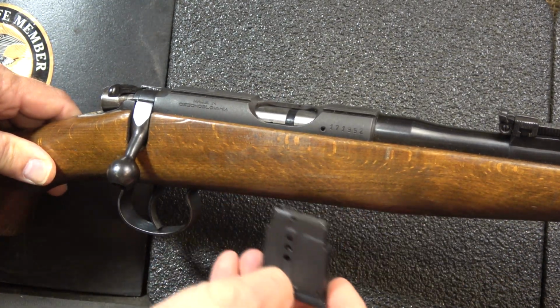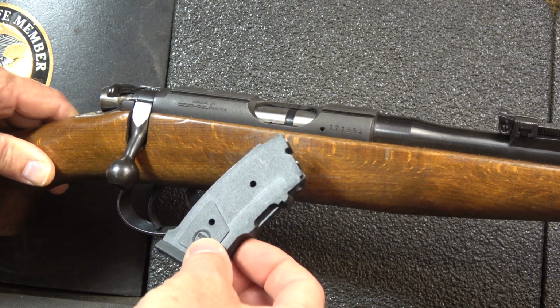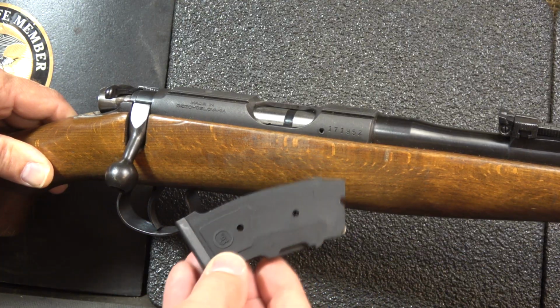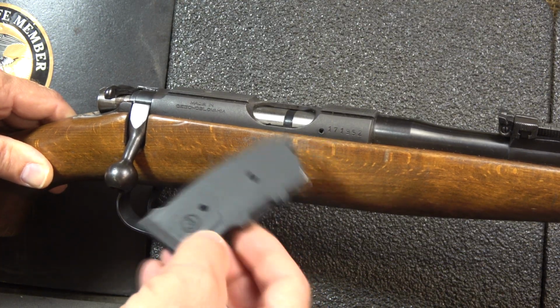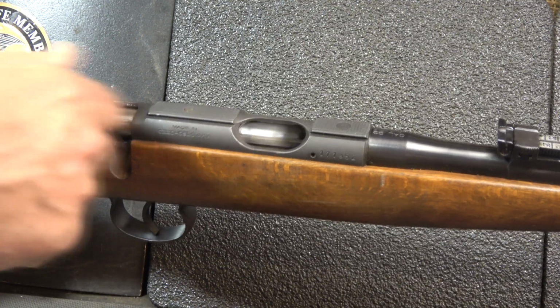It does have a little box magazine. It's 5 rounds. You can get the CZ 452 magazines. They're currently made, and they're polymer. And this is a 10 rounder. So magazines are available for these. Check the chamber, and the gun is empty.